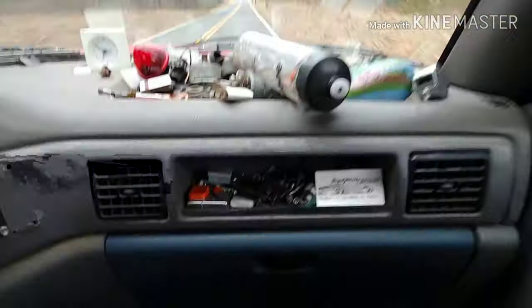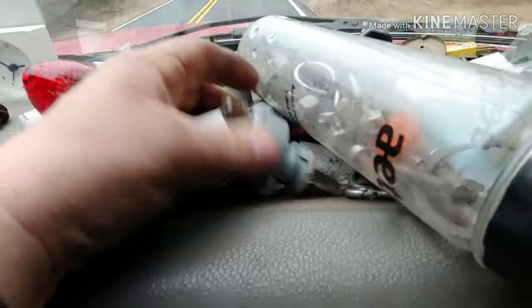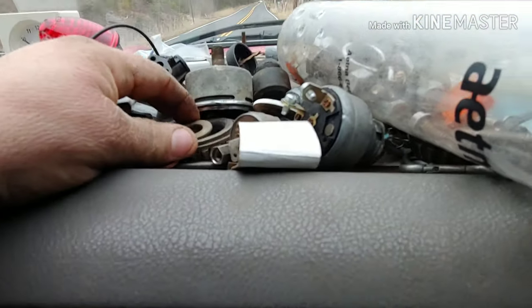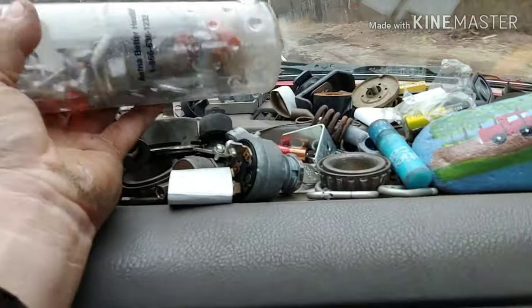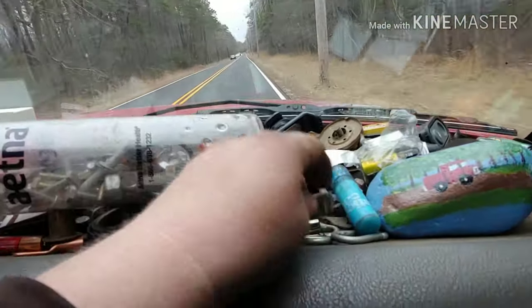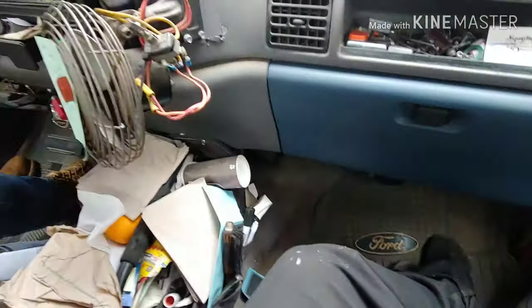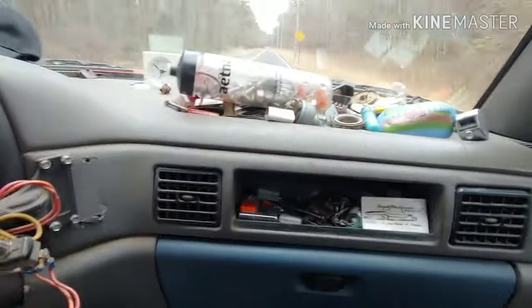But anyway, check out Fred's truck. Look at all this stuff he's got up here. What do you got here? We got a switch. Tail light. Yeah, maybe. Ooh, look, a battery terminal. Ooh, a bearing. I was in there yesterday. Oh, yeah. If you can't find it, just look in Fred's truck. He's probably got it in here.